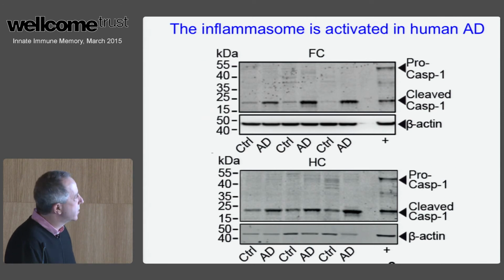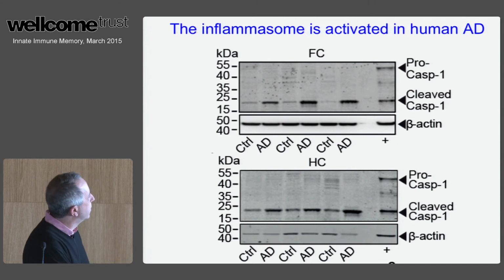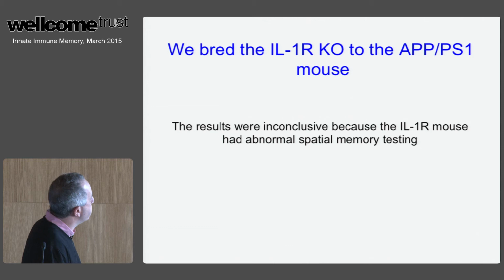And he did a Western blot looking for activated caspase 1. And you can see that in all cases, there appears to be evidence that caspase 1 has been activated when you compare caspase 1 levels in controls. So it does look like there's been caspase 1 activation in the brain of humans with Alzheimer's disease, and presumably there's been NLRP3 activation there as well.